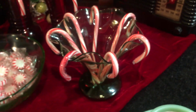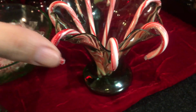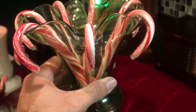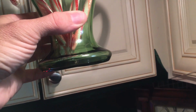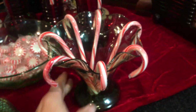This piece over here is not uranium glass. It will not glow under a black light, and I don't know who made it. It's a really nice blown glass. I'll get those candy canes out in a minute. It's a delicate thing, very thin green glass vase. Again, probably dates to the 1930s.